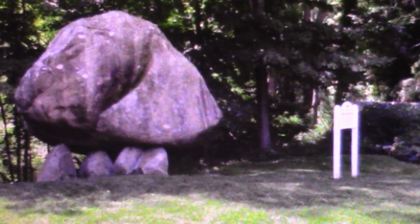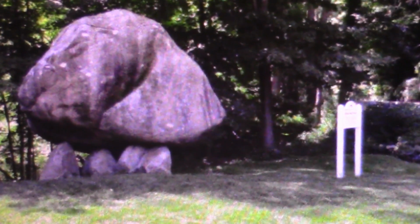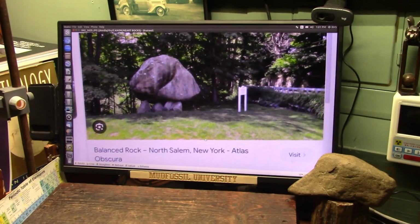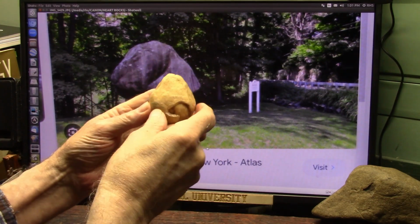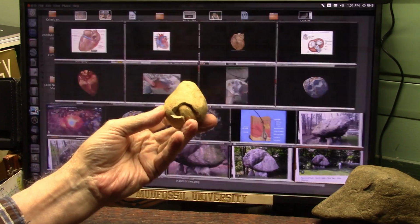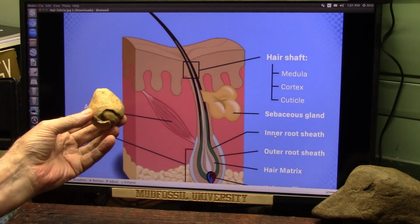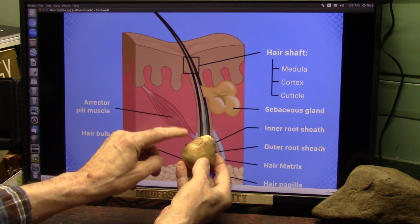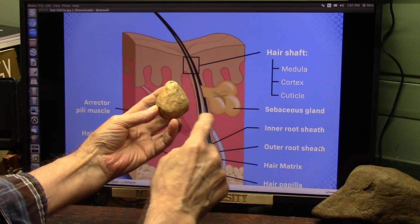All right, and what you have to understand, mud fossils, first of all, and understand that some of these creatures were extremely large. And this I can obviously validate because this is a hair follicle from a very, very large creature. And here is that hair follicle, basically just like ours. This is where the muscle attaches right here. That is the sebaceous gland right there.